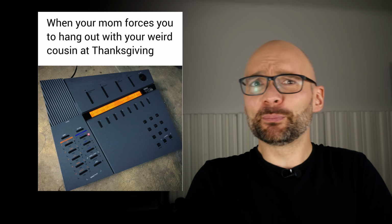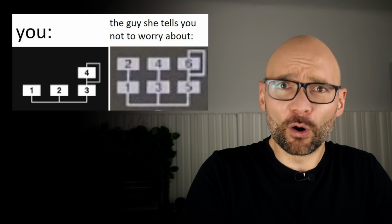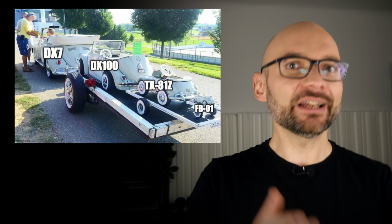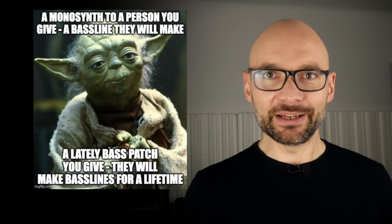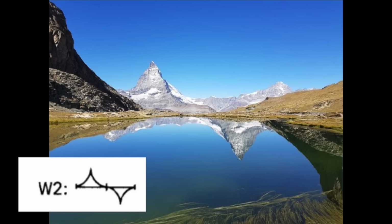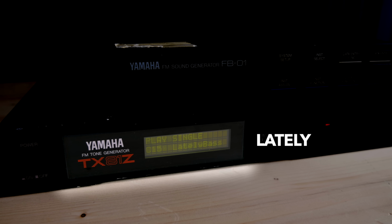the slick bass tones of vintage budget synths based on Sega Genesis-like 4-operator FM technology still sound fresh, in contrast to synths like the DX100 and FB01 known for the Solid Bass preset. The Lately Bass patch of the TX81Z makes use of a different set of basic waveforms, which results in a slightly different timbre.